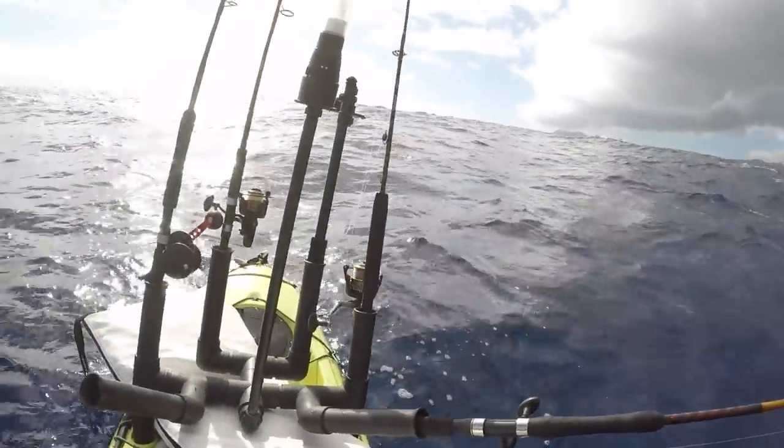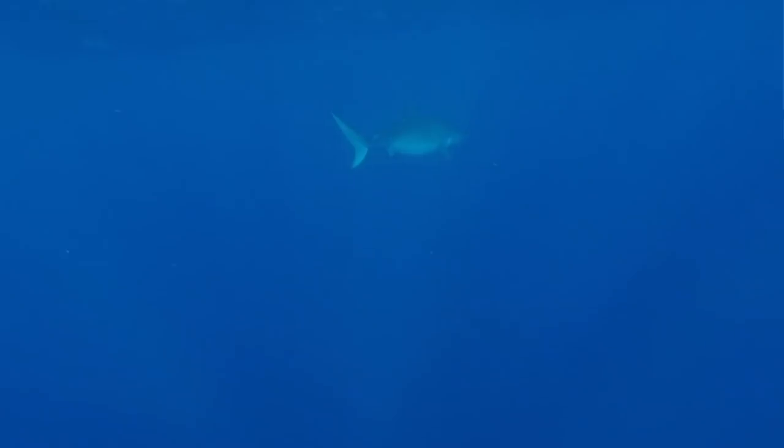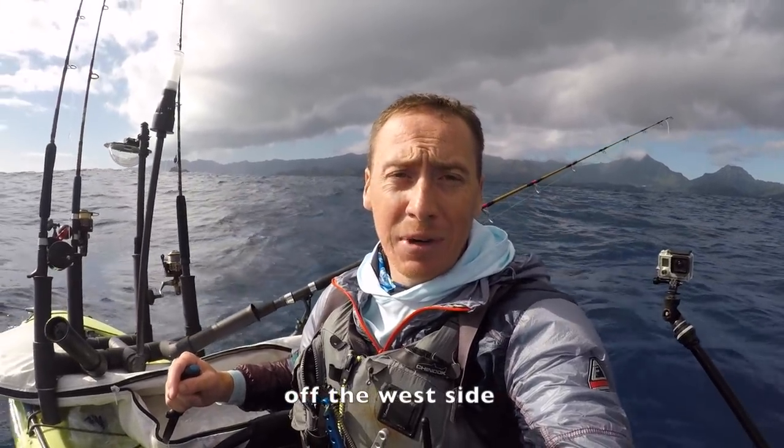I don't really like sticking my feet in the water around here because I've seen tiger sharks in here. Another guy that I know out on the west side, Bobby, he was actually in my first big yellowfin tuna video, but he had a big great white shark come up and hit his kayak.